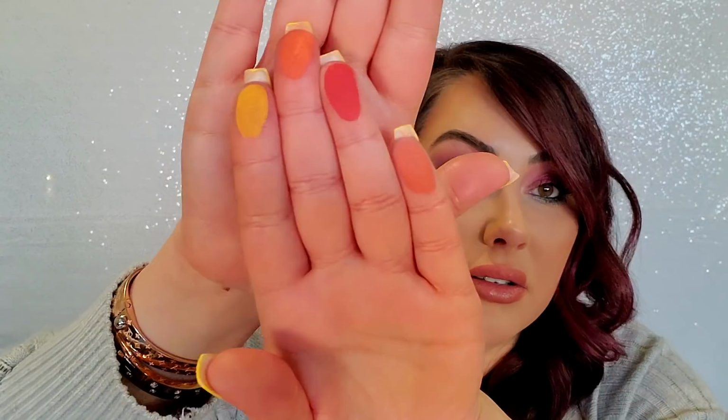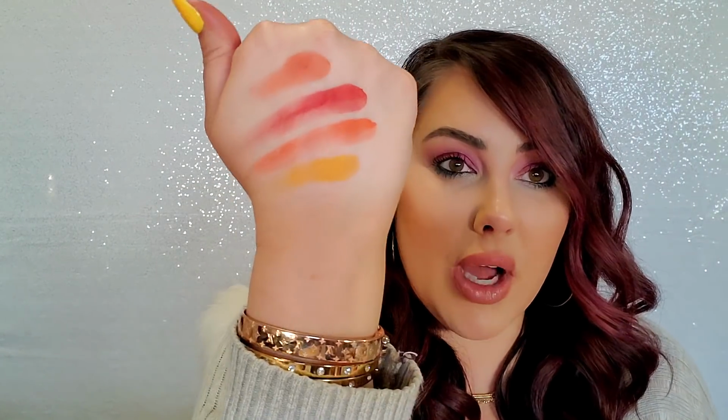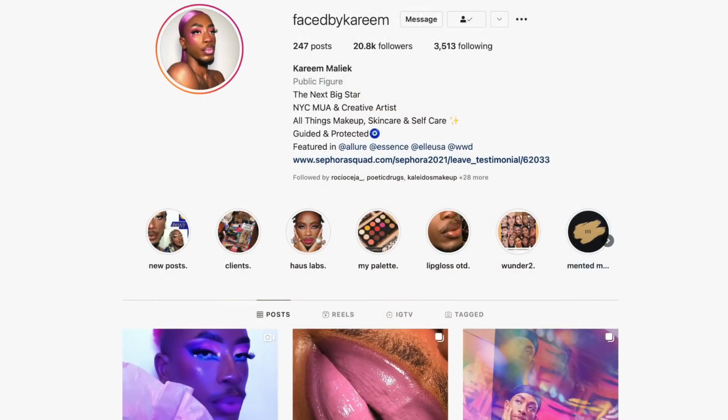So the pigmentation on this is insane. Like, look how saturated in color it is. And when you go to swatch them, like, look at that. Absolutely gorgeous. I think this is his first collaboration, so he is so sweet, you guys. I'll link to his social below too so you can follow him because he's crazy talented.